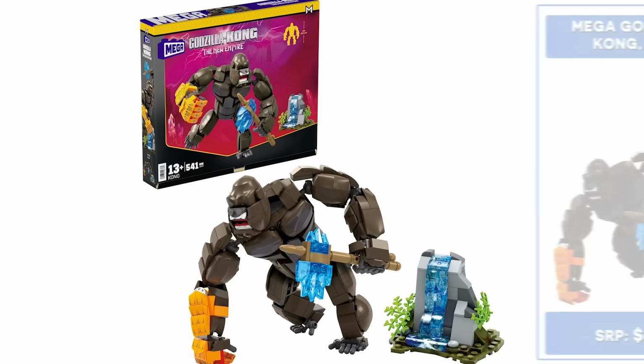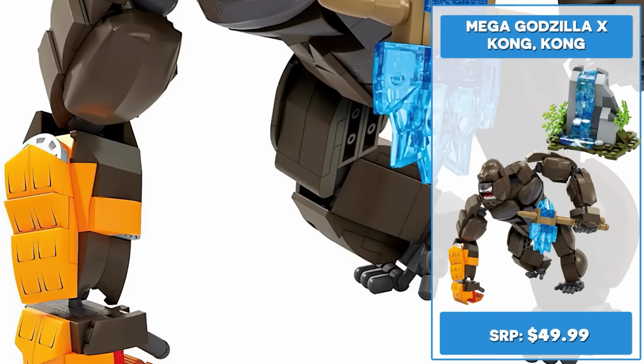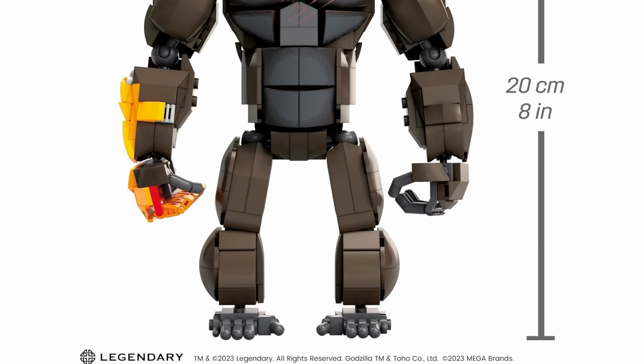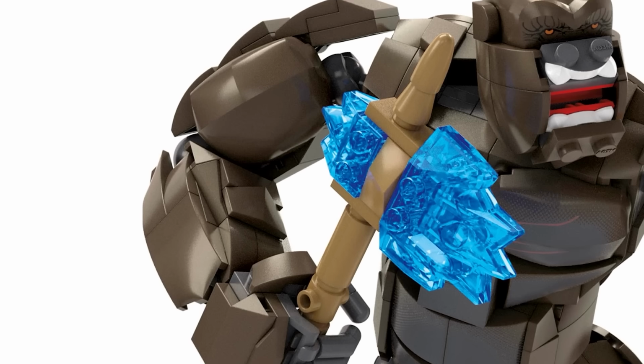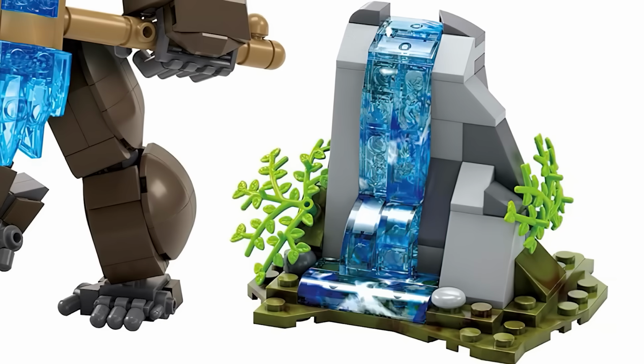With the Mega Godzilla X Kong The New Empire Kong set, build a collectible 8-inch Kong action figure with his battle axe and BEAST glove. Kong is posable for recreating action poses from the movie. This 541-piece set also builds a waterfall to display or destroy.